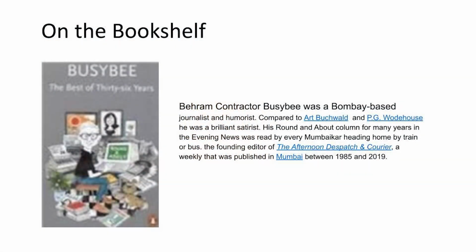So with that in mind, for On the Bookshelf, with this lecture, I just wanted to talk about, I'm sorry I could not get a clearer image here, a picture of a book of the collected works of Behram Contractor, more popularly known as Busy Bee. He was a Bombay-based journalist and humorist.